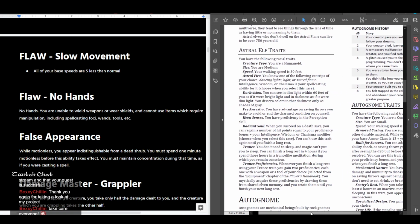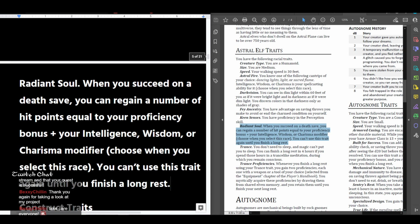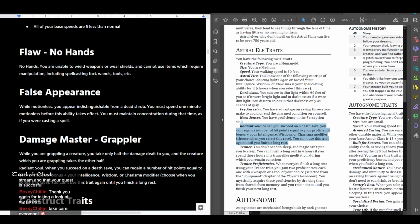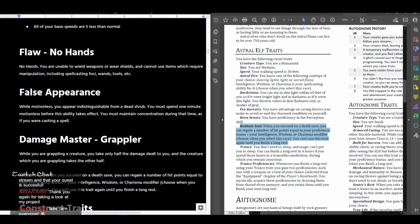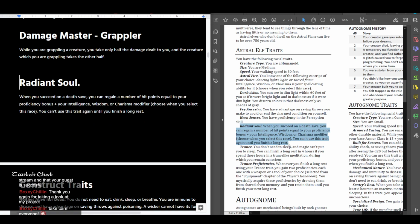So we have this Radiant Soul. You succeed on a death save, you can gain a number of hit points equal to your proficiency bonus, and then a mental stat of your choice. So similar to the half-orc's ability to keep fighting, but on this one you have to be dead and then make a successful saving throw. This ability at first I felt was kind of bad, but the more I read over it, the more I'm kind of into it. So let's see, where'd you go, Radiant Soul? There it is. So I think Radiant Soul's a good one. I think there could be a way to reskin it or whatever, but overall I think it's pretty cool.